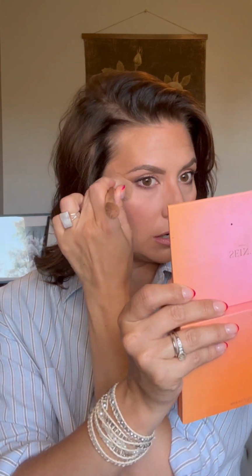So we're gonna grab a little more, putting it on the brush. And I always start under the trough. I come up that orbital bone, and then I come up into that inner corner, and then I just start pressing this out. I love this brush. It's great for touching up at the end of the day. It's great for your under eyes because it uses such little product. Oh, it's so good. Brightened up and ready to go. And that's my eye look. That's it. Let's set the face.